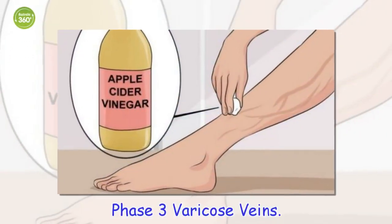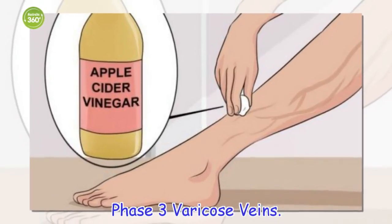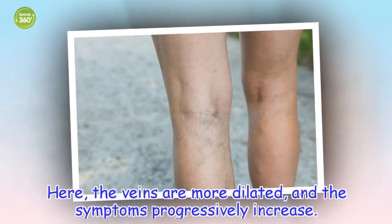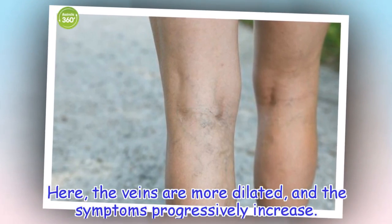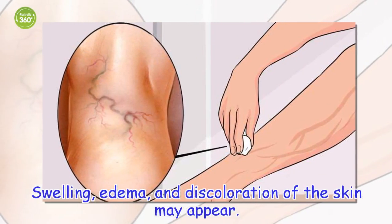Phase 3: Varicose veins. Here, the veins are more dilated, and the symptoms progressively increase. Swelling, edema, and discoloration of the skin may appear.